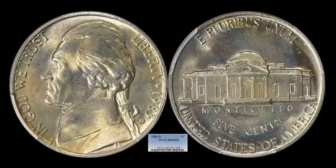I know that seems like the irrational thing to say, especially for a lot of regular coin collectors that don't see a lot of value in the registry set philosophy. But again, these type of folks that collect into these have relatively deep pockets, so you've got to keep that in mind.